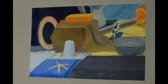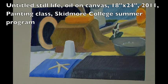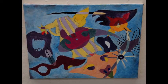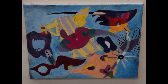In my painting class at Skidmore in the summer of 2011, our teacher set up a bunch of still life items, and then we had to pick an angle to paint it from, and then, well, paint it. For one of our paintings, we were given a random item. Mine was a chestnut. We had to take random shapes from that item, and then the shapes had to be abstracted and then overlapped, and then where they overlapped, the colors would change.